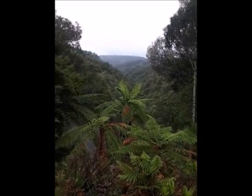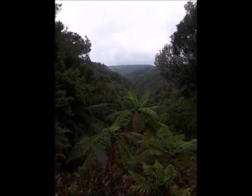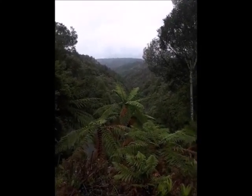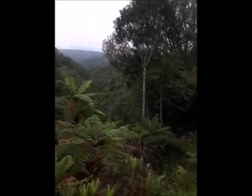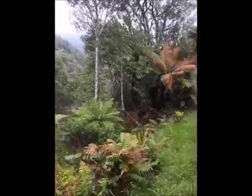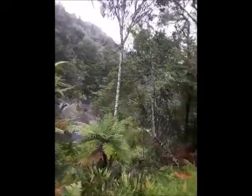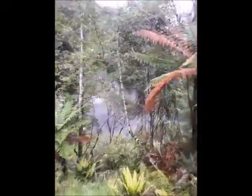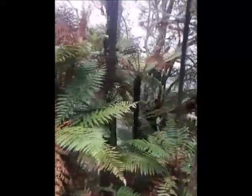Looking down the valley where the Mount Damper Falls is, you can hear it off in the distance. We're only about 20 metres from the lookout tower. So that's looking down the valley. We'll take you into the view that we're going to see of the falls when we get up to the lookout.